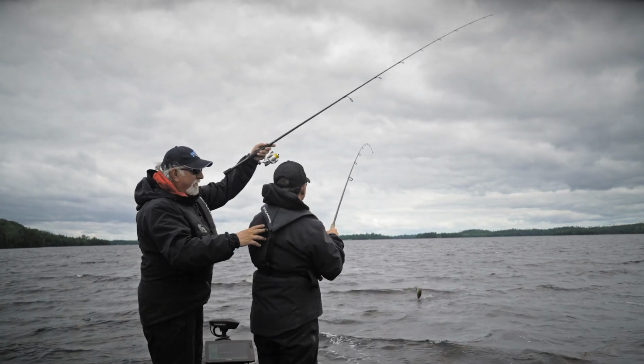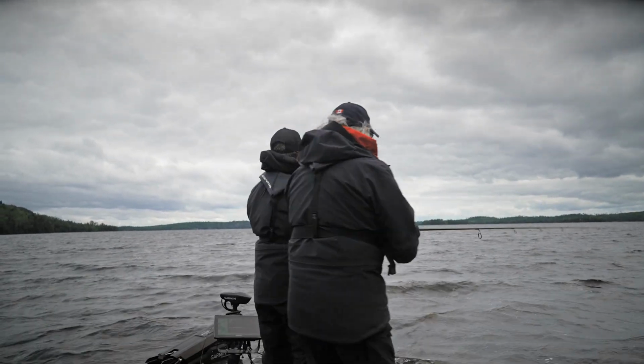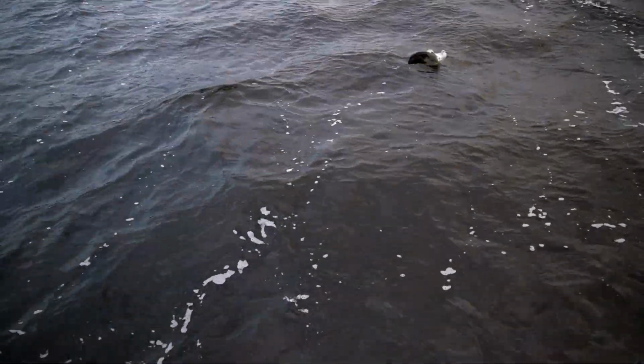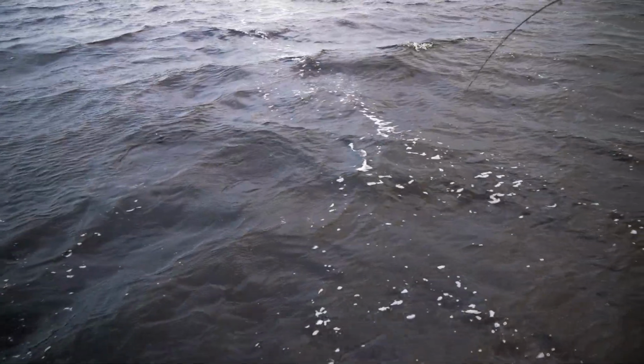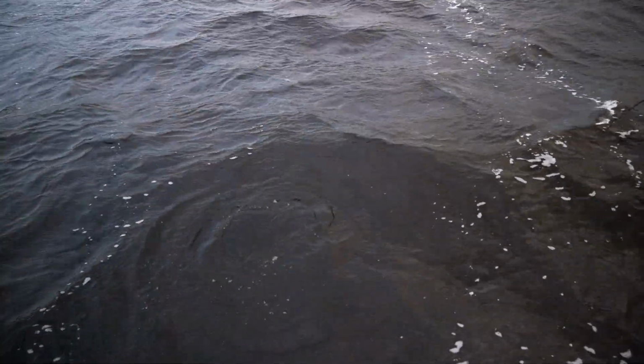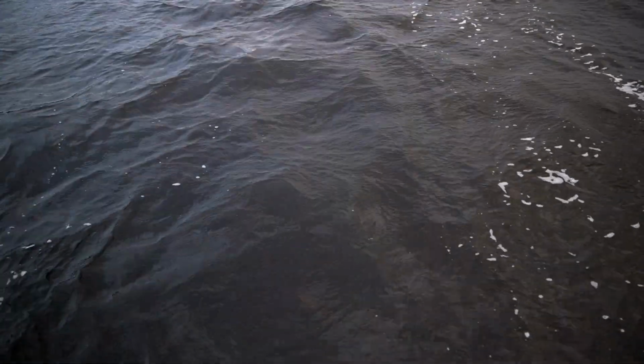Oh, he's a nice one too. He's not huge, but he's nice. Here's where you've got to watch yourself when you've got your trolling motor on anchor. There he is. Nice. Trolling motor on anchor mode. Yep, and these things are pulling like crazy. They can pull you right into your props. You really have to be careful here.